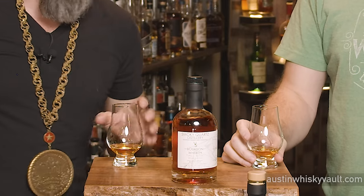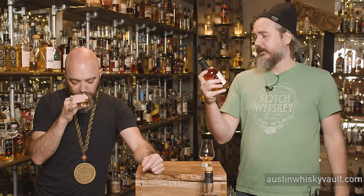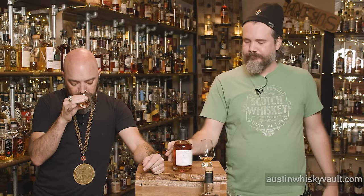I get a nice dusty granola. But good, not like granola as a fault. I like the granola note, but this is a nice honey and granola mixture here. It's not going to be proofed super high. We're 45, so 90 proof.